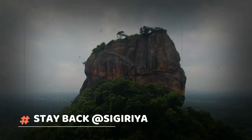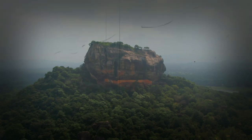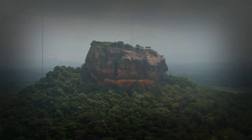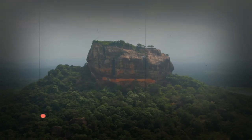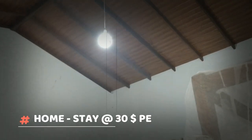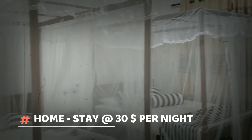Now Kandy was far away from Sigiriya Rock, where we had initially planned to stay. So we changed our plan, and luckily, thanks to our driver, he and the locals suggested an excellent homestay in the vicinity of Sigiriya Lion Rock, just around 3-4 kilometers away. So we went over there and we got the booking. We stayed there for that day.